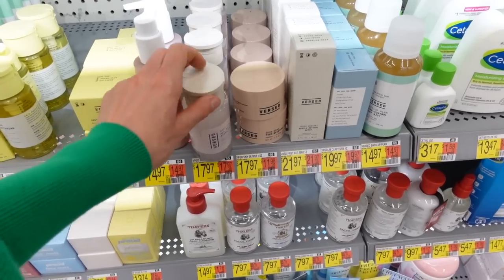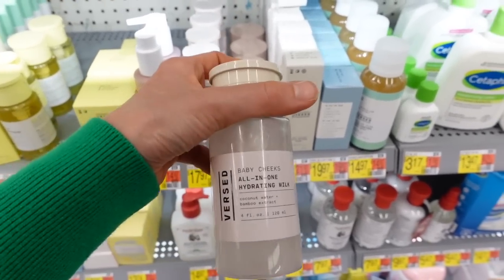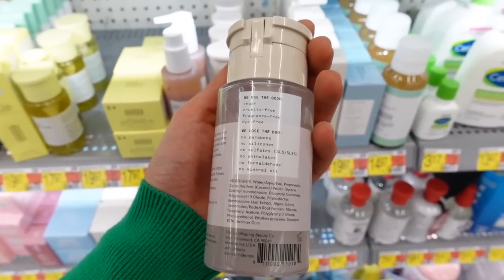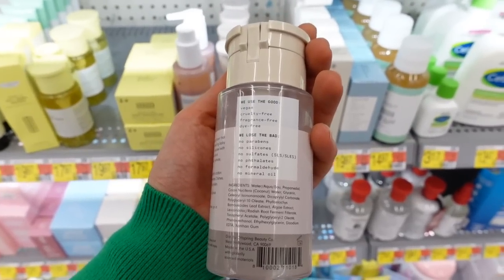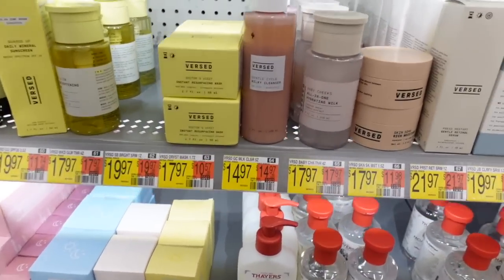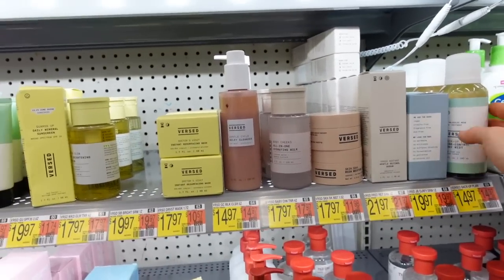What's this? All-in-one hydrating milk with coconut water and bamboo extract. This might be another type of product that you might consider as an aftershave. Looks like it has some hydrating ingredients with the algae extract in there. Algae rivals hyaluronic acid in terms of water binding ability. Of course, it'll boil down to how the product is formulated overall.